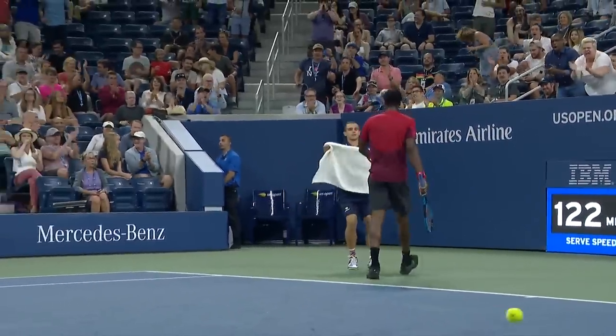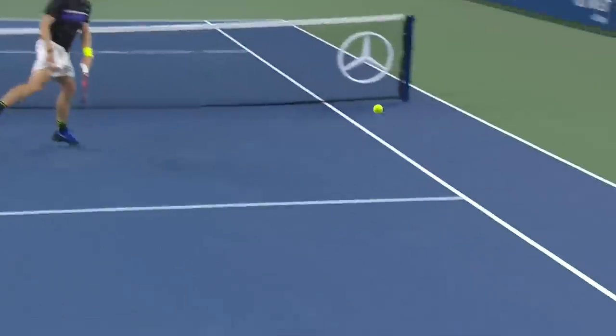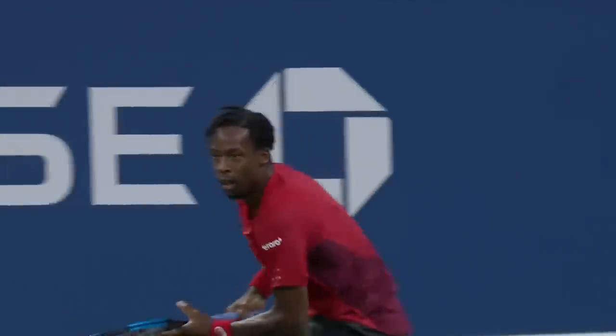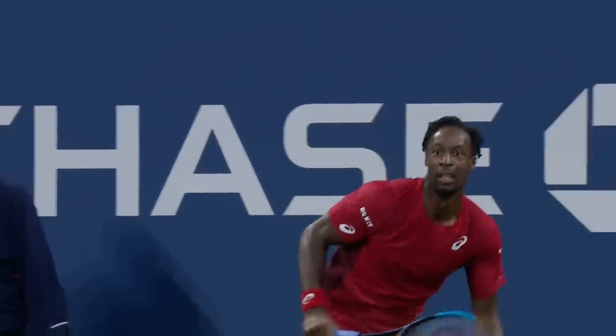Gaël Monfils puts himself in a position here to stay in this set, not face the two sets to love deficit, which at times can be a really difficult task, especially on humid days. Now he's going to be serving here at 5-all, so you'll look for him to continue this momentum.